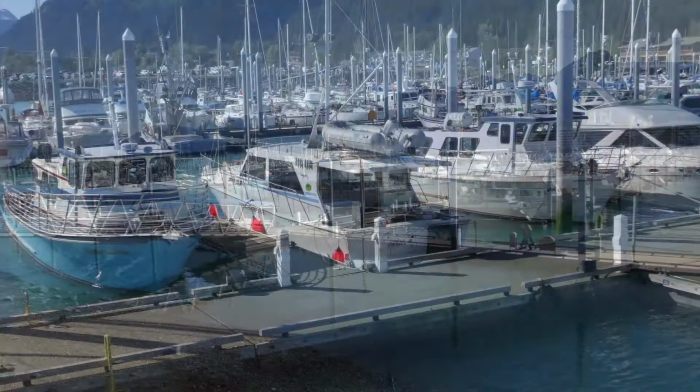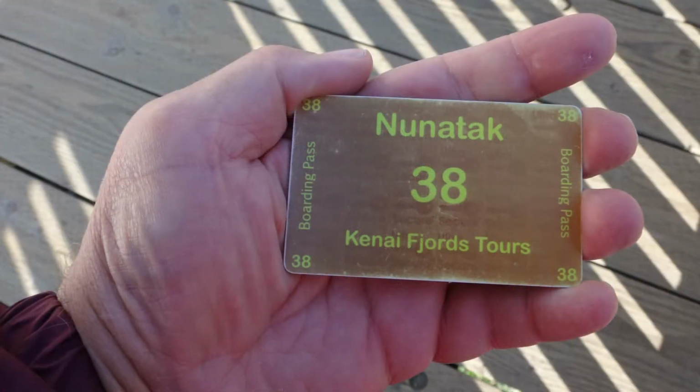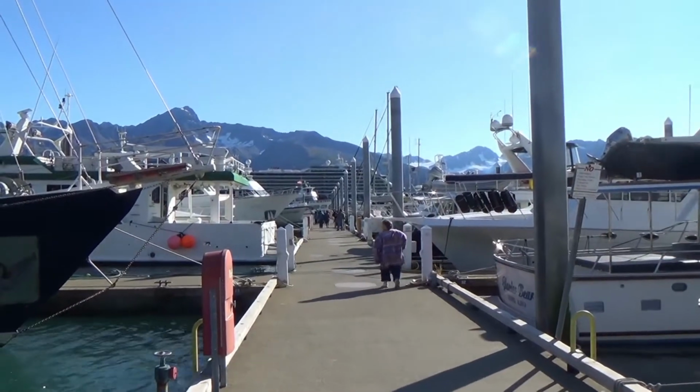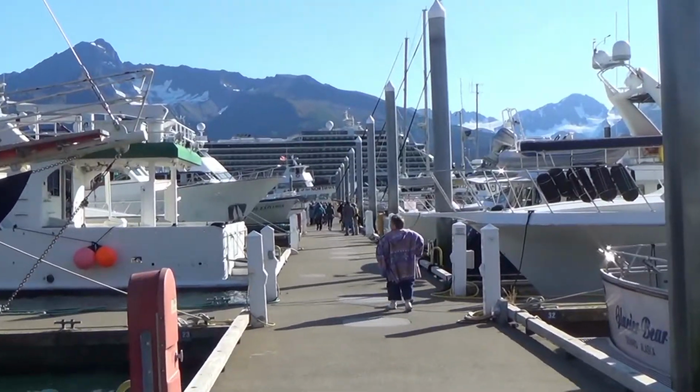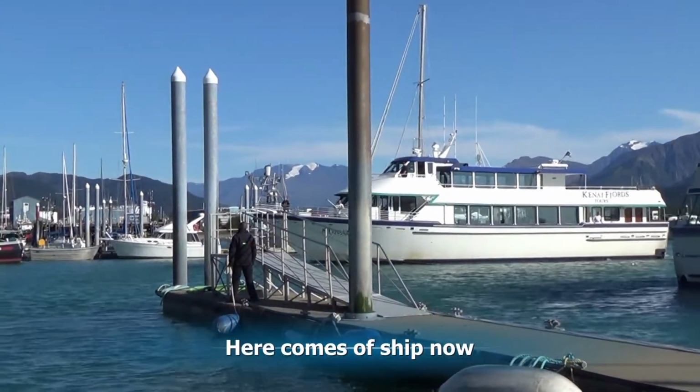We'll be leaving from the small craft harbor and Deborah's ready to go. We'll be on the Nanuuk, and we're number 38 to get on board. And now it's time to head down the wharf to where our ship will be docking, and here she comes.